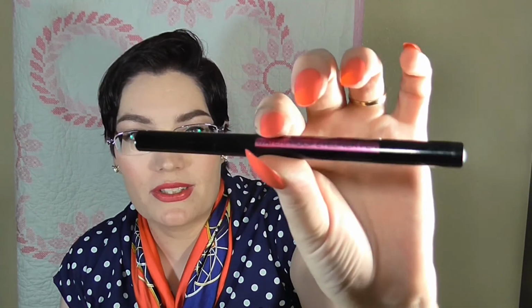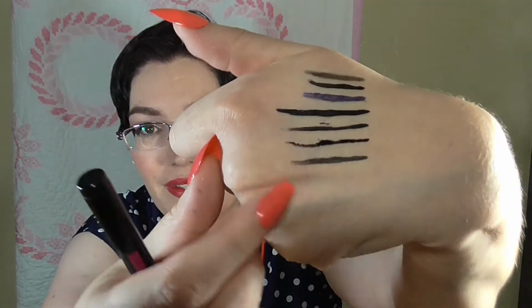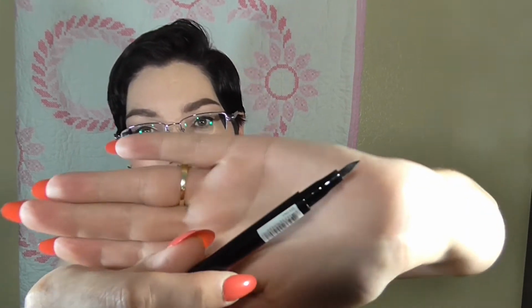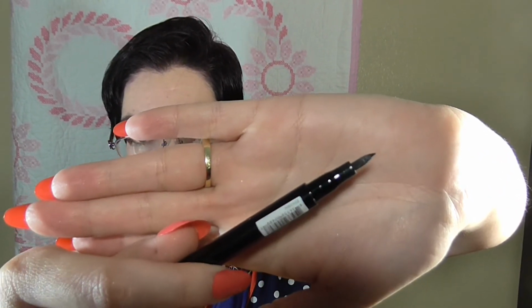So the Clean Color ones you can actually purchase through ShopMissA as well. The Pixie one and this one are available on ShopMissA for $1, so definitely a great deal. However, the problem that I had with this, and this is the felt tip one, is actually the consistency of the color. While you get a lot of control with the felt tip applicator, you do have problems with the consistency not being as dark as the liquid eyeliners.